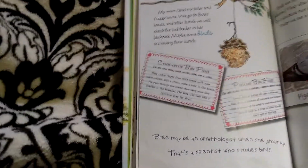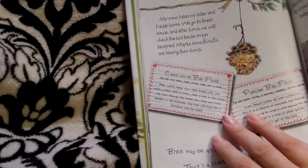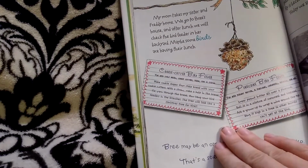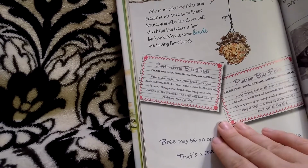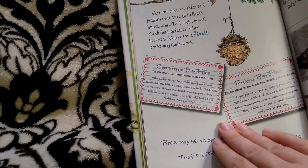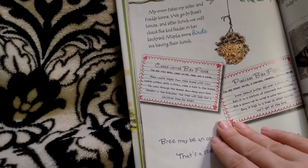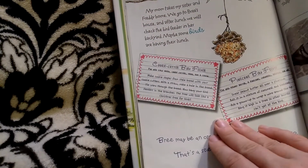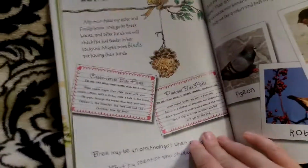Cookie cutter bird feeder. You need stale bread, cookie cutters, yarn, and a straw. Make cookie shapes from stale bread with your cookie cutters. With a straw, make a hole in the bread. Tie yarn through the bread. Now hang your bird feeder in the branches. The tree will look like Christmas trees for the birds.